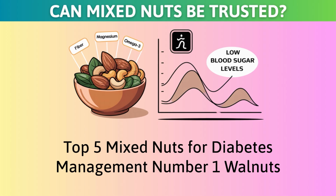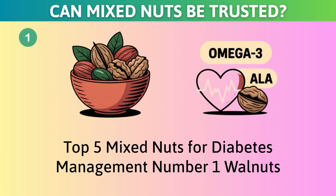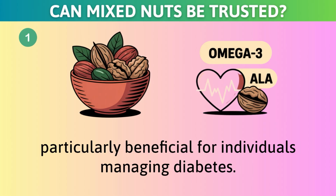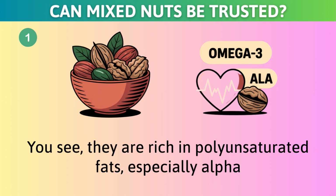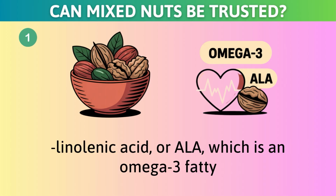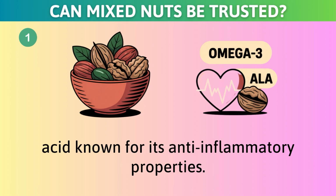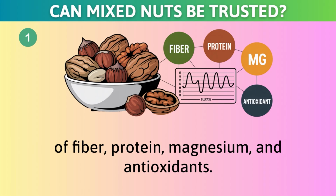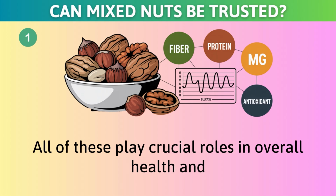Top 5 mixed nuts for diabetes management. Number 1. Walnuts. Walnuts really stand out as a nutritional powerhouse, and they're particularly beneficial for individuals managing diabetes. You see, they are rich in polyunsaturated fats, especially alpha-linolenic acid, or ALA, which is an omega-3 fatty acid known for its anti-inflammatory properties. Not only that, but walnuts also provide a good source of fiber, protein, magnesium, and antioxidants.